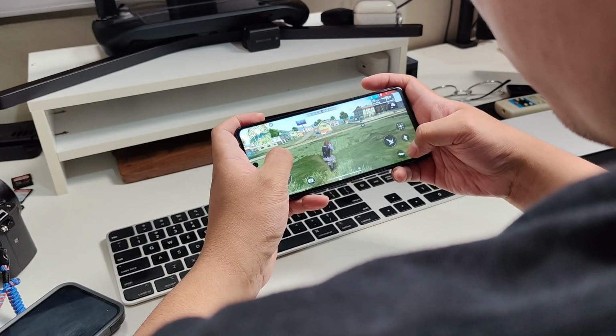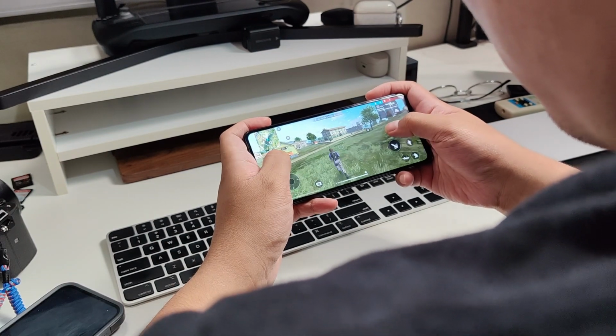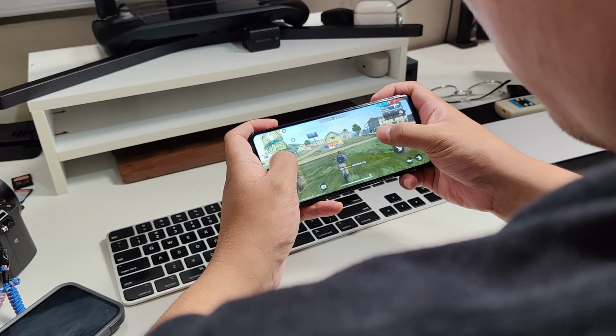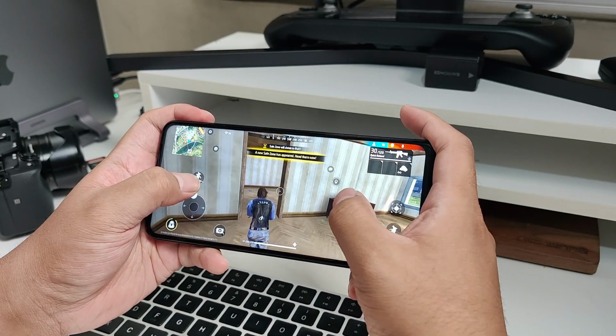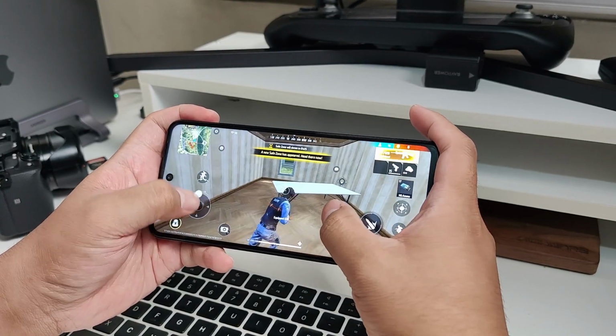And of course, we've tested the smartphone for some games. And of course, we tried Free Fire. We've set it up at the highest settings possible for Free Fire. It was quite smooth. I do like using the smartphone for Free Fire. And of course, even the other modern games would run on the smartphone just fine. But of course, you have to set your expectations lower, as this one is an entry-level smartphone and comes with a Helio G99 processor.